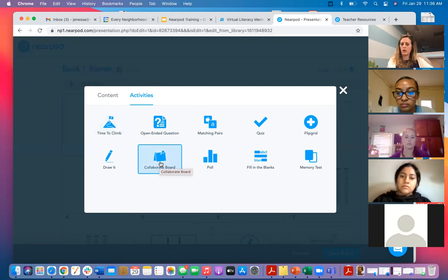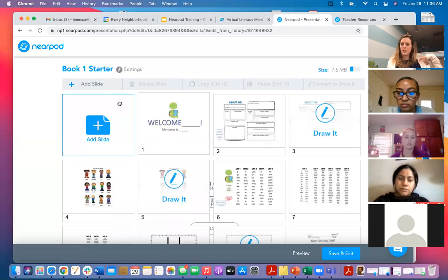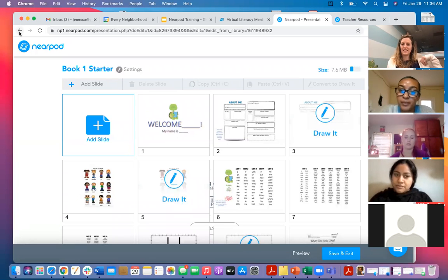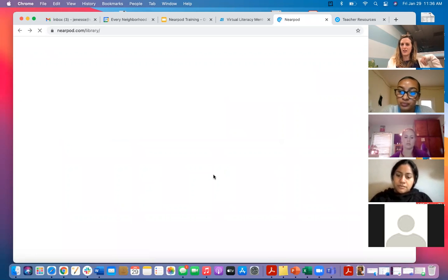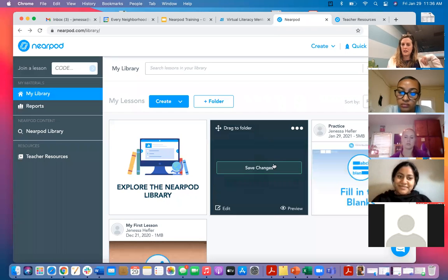Or like the Collaborate Board is one where you get to see all the kids' answers on sticky notes. Again, not good for one-on-one, but some of these other things, matching pairs, fill in the blanks, the memory test, those could help you out in a one-on-one setting. It's one of those things I feel like you can't break, so you might as well just pop in, make things, play around, and see how it works. I think kids will just be excited to have a new activity, something new to try.